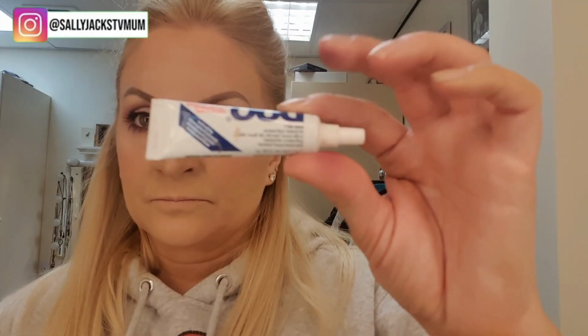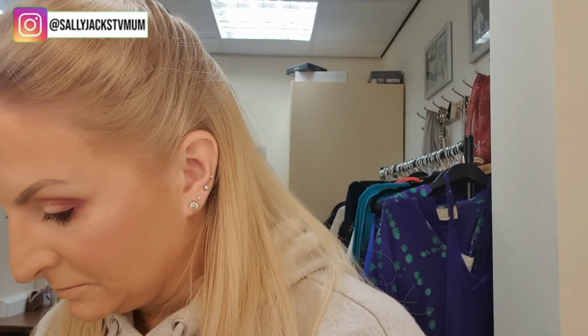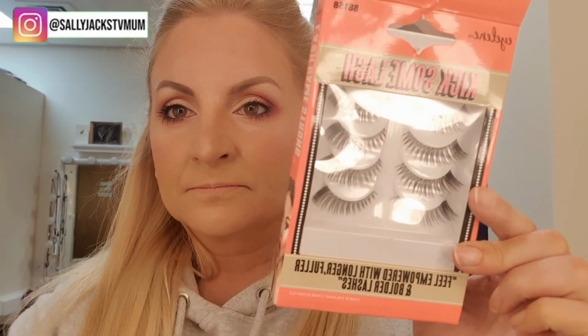Next up is eyelashes. Now there's a Duo glue that's absolutely fantastic, and it's a darker colour, but then if you get the lighter colour, this is just the colour on the front of the pack, which is the waterproof one, I don't think it's any good. Now apologies if you do. I personally don't get on with it. Now, I'll put it on either my blusher pot or whatever's near me, and I just let the glue dry.